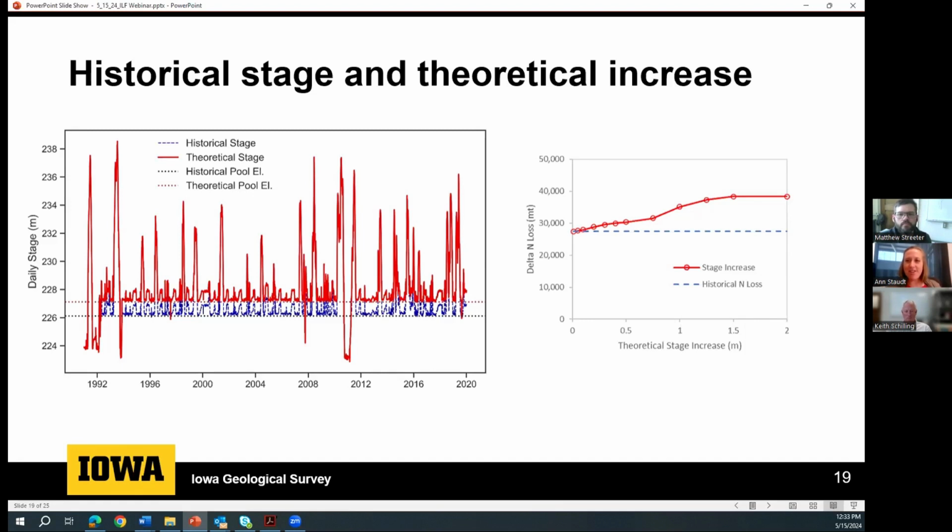Okay, and does the duration of stage increases have a significant impact on N loss? Yes. In terms of quantifying it, we're probably not at that level. Everything's preliminary, but we're showing an idea here, and so there's going to be more details, more nuance to be fleshed out on this. But yes, the duration is captured a little bit with the N-loss measurements in terms of grams of nitrate per square meter per day over 24 hours.